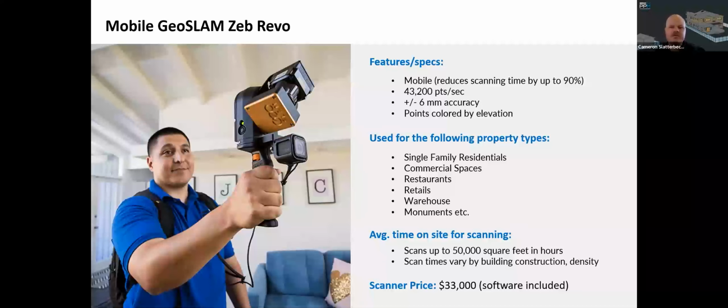And now this is the Revo scanner. Very similar to the Horizon, this also reduces the scanning time by up to 90% compared to those terrestrial, stationary scanners. This scanner collects 43,000 points per second, so considerably less than the Horizon, but still a ton of data with a similar 6 millimeter accuracy. And like the Horizon, you can scan up to about 50,000 square feet in mere hours, and this varies by construction type as well. This scanner is just a bit cheaper, considerably speaking, with a price of about $30,000, including software.